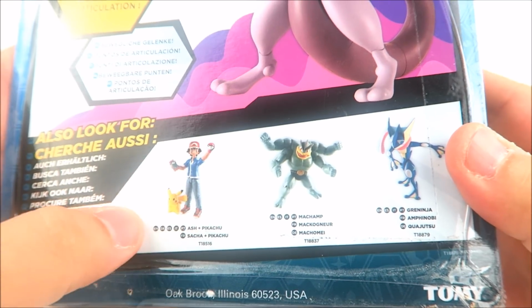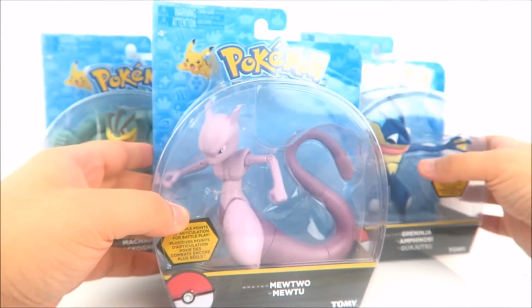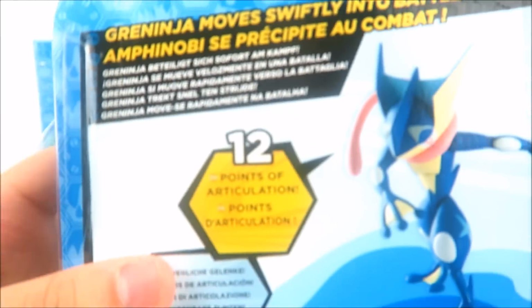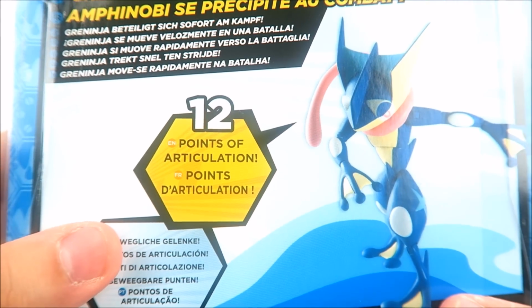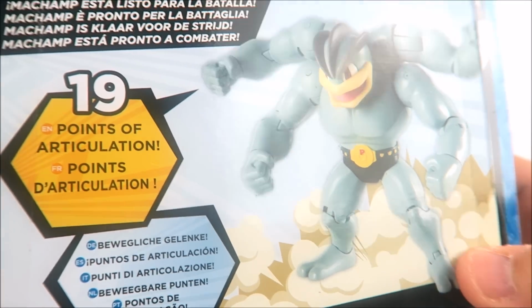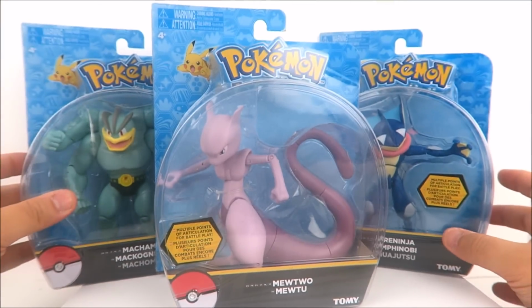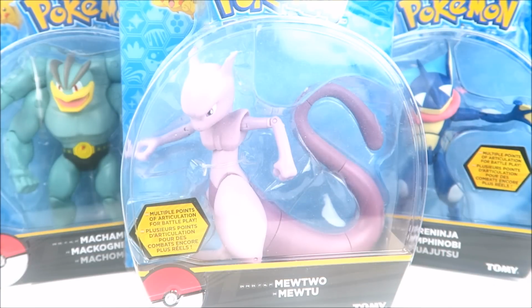Now, I did not pick up this Ash and Pikachu. I was more interested in the bigger Pokemon, which you see before you. Now, Greninja has 12 points of articulation, pretty cool for the ninja Pokemon. And my favorite of the bunch, Machamp, has 19 points of articulation, which is pretty impressive for Pokemon toys. All right, so let's take Machamp, Mewtwo, and Greninja outside of their boxes, and let's see what they're all about.